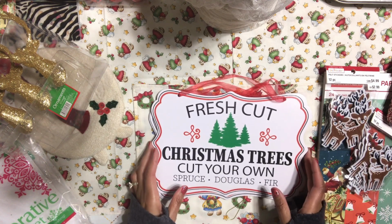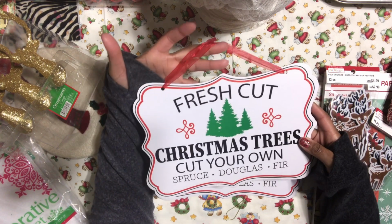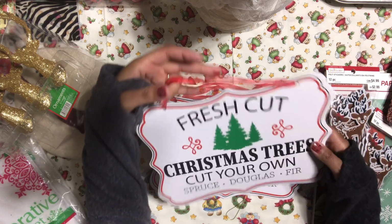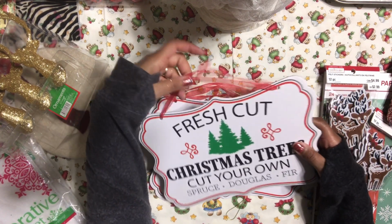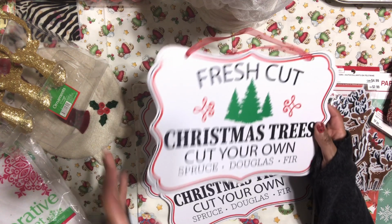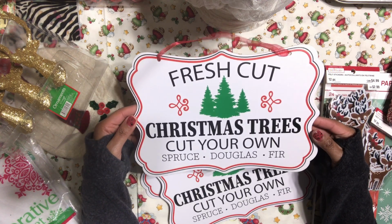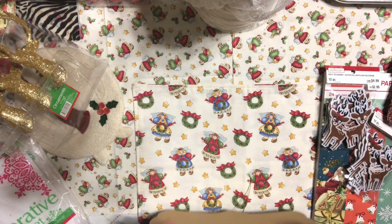Okay, there we go. Look how gorgeous this sign is. So beautiful, right? And it's only $1. I was like, what? And it's cardboard. It's pretty sturdy. I like it. I think it's awesome. So I grabbed 3 of them. They only had 3, so I grabbed 3. But I just love it. I love this sign. I think it's beautiful. Okay? And that's the only thing that I grabbed at the Dollar General.